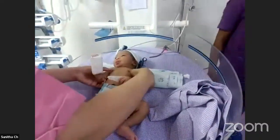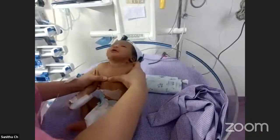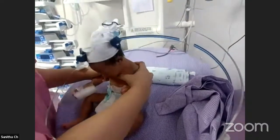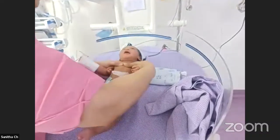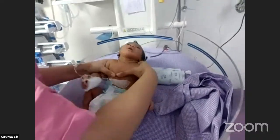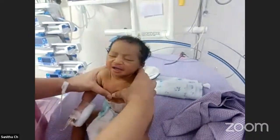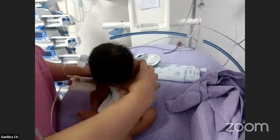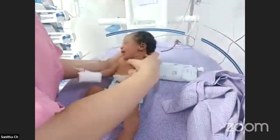So here we assess the tone of the neck flexors followed by the extensors. So gently pull the baby to the sitting position until the head falls forward, and then bring the baby back to the sitting position. When we do this maneuver, appreciate the contraction of the sternocleidomastoid muscles. You can see that the muscles are becoming taut, which means the neck flexors are trying to flex the baby's neck. Briefly, the baby's neck comes to the midline, followed by falling backwards, after which the baby's neck extensors, if active, will bring the baby's head back to the position.